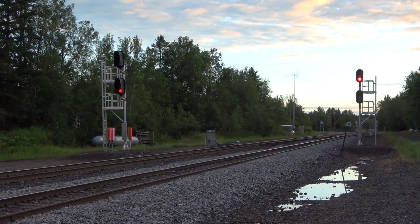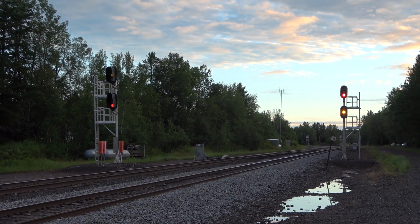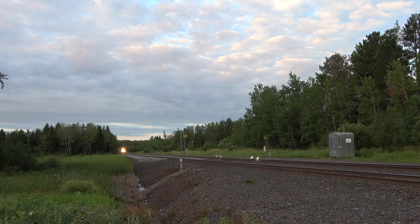And just like that, it's already day 3 of the trip. We're up bright and early once again to pay some trains along Highway 7. Just like the day prior, our first stop is Iron Junction. However, this time we're sticking around for a few trains.